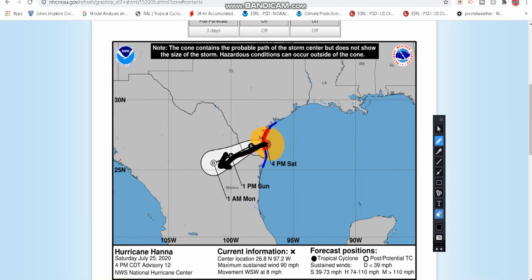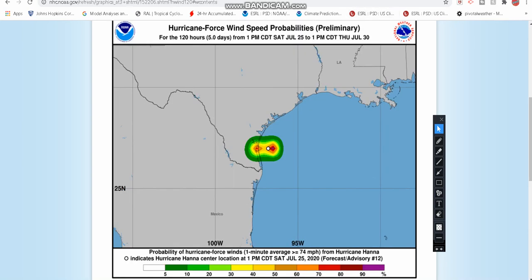And this is the 5 p.m. Eastern advisory, by the way, 4 p.m. Central Time advisory. But as you can see, as of now, it's staying just off the coast, getting ready, if not actually making landfall as we speak.